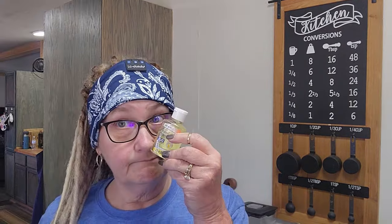Next is hand sanitizer. Hand sanitizer keeps things nice and clean. Get rid of that bacteria. It's a good thing to have around. It keeps you from spreading germs.